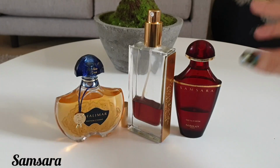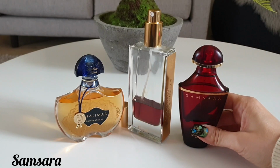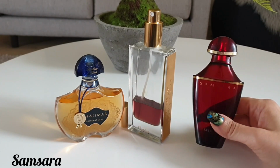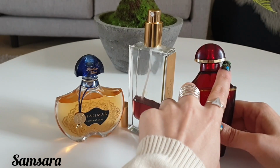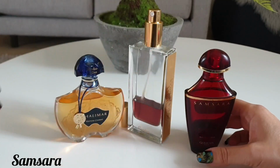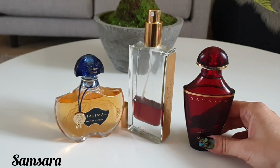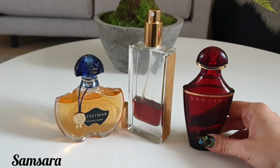Okay. And I'm not sure if it's just this bottle. I don't know about the new formula, but I'm assuming it's been reformulated to death. But this is a vintage bottle, and you can tell by this gold rim around the cap. This is an older bottle. Now, this came older again, and it comes in the clear bottle. I've also got that in my collection, which I prefer, but I'm trying to use this one up before I start using the other one.